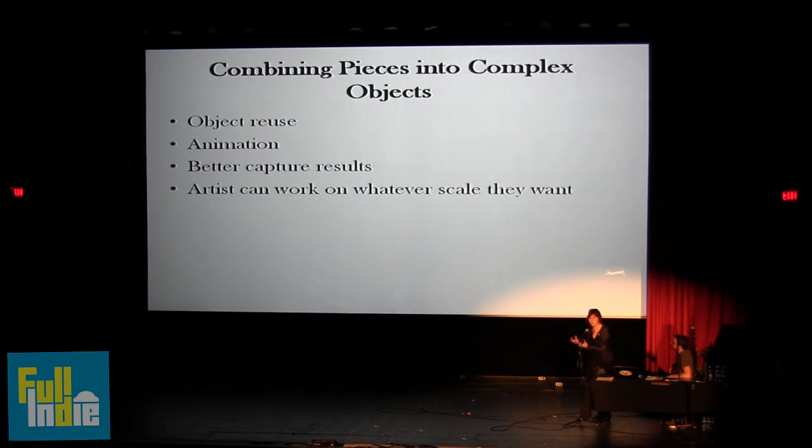You have a bunch of different eyes, a bunch of different mouths, and you can combine them together and make unique objects. Another interesting thing we've learned about doing it this way is that animation is a little bit easier. Because you're combining pieces together, it creates natural joints in your objects, so animation's a little bit easier for an indie team. And of course, if you're using these simple objects that you're scanning in, you're going to get much better color and textural results when you capture the object. And the last great thing about doing it this way is your artist can work on whatever scale they want to, whatever they feel comfortable working in. If you're building a house, the door and the house can be exactly the same size when they're sculpting them, and you can scale up or scale down later when you're post-processing for the game.